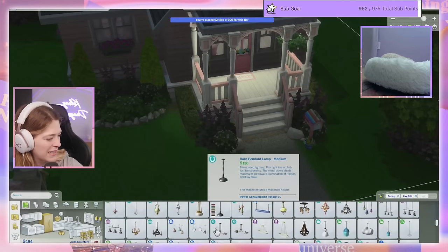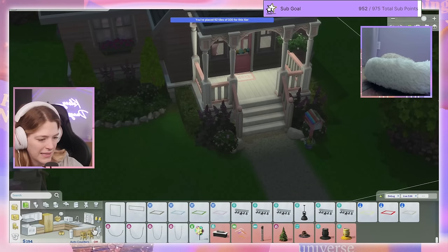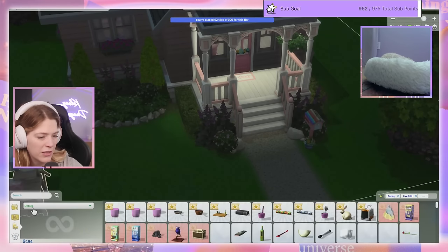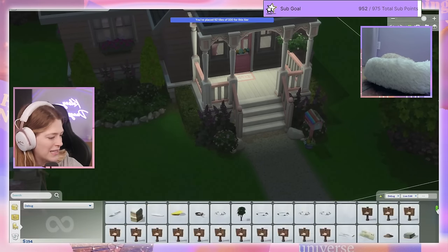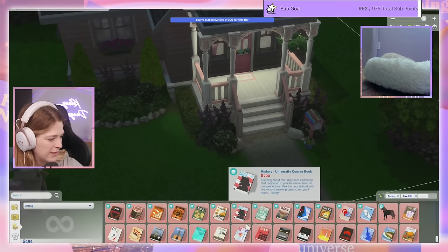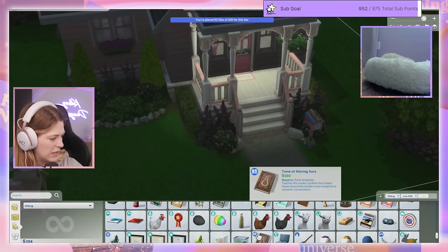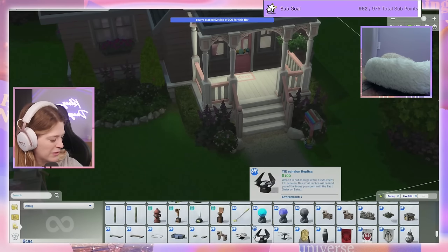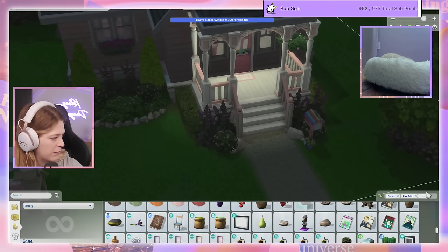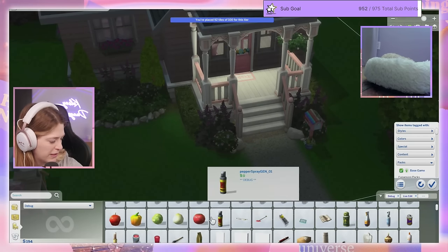Okay, let me see if there's any other. I think there's the Christmassy lights that you can string, but I don't know where to find those. I forget where you get those. Oh, you just go under debug. Great. Wow, it's all debug here. Okay, some of the debug costs money, which is rude. I don't like that. I don't know how to sort through to find the light. I think they're base game. I'm pretty sure the lights I'm looking for are base game.